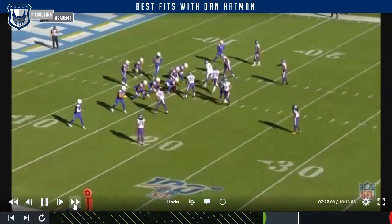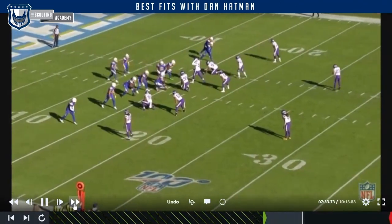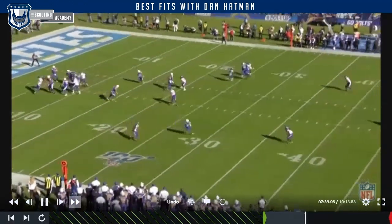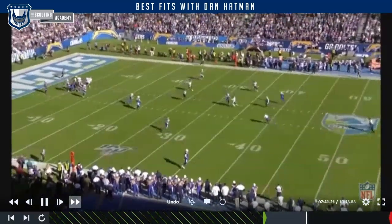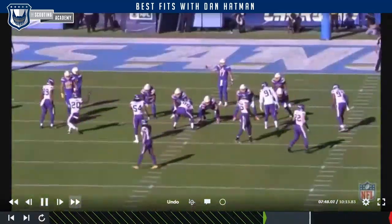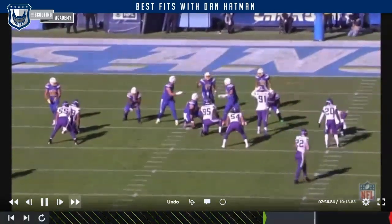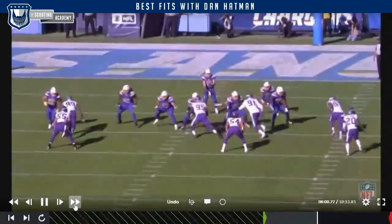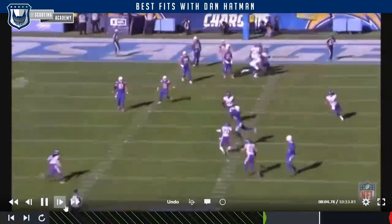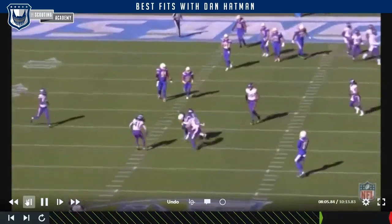Motion across here by Williams. DB plays with a little bit of cushion. Going to get that reroute. Got to come back inside. We've seen that catch away from the frame. There's that dig route. So it'll be coming in from our right as we watch it here. So you can see he's going to throw that in there. He's going to trust this guy to go make a play.